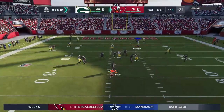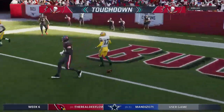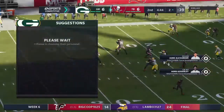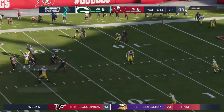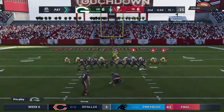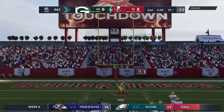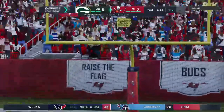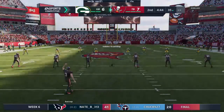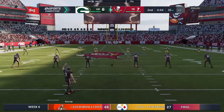Into the red zone, it's Brady, and he's got Gronkowski. Touchdown, Tampa Bay. Rob Gronkowski, his 2nd touchdown on the season. And the Bucs are just an extra point away from grabbing the lead now. He's got it, and they take the lead at 7-6. Makes the score Buccaneers 7, Packers 6. Ryan Succop set to kick off.